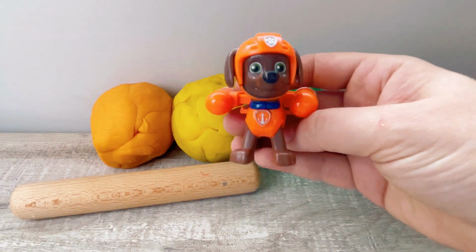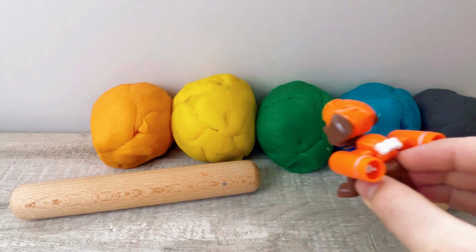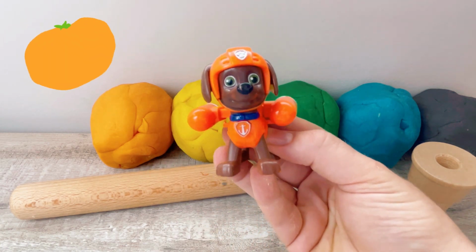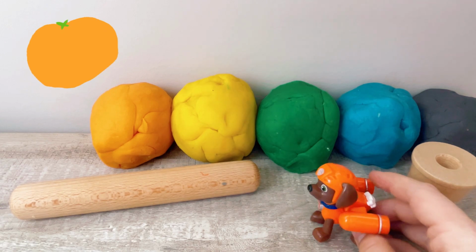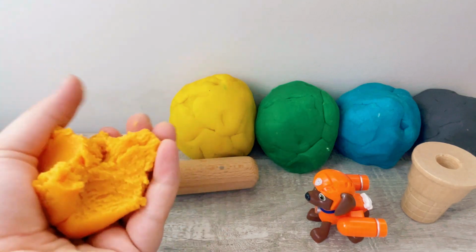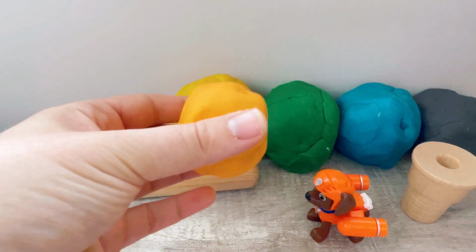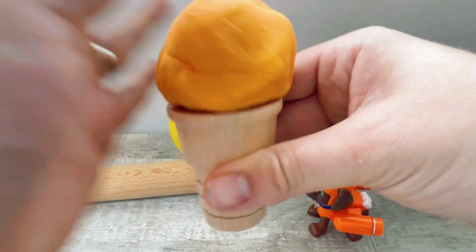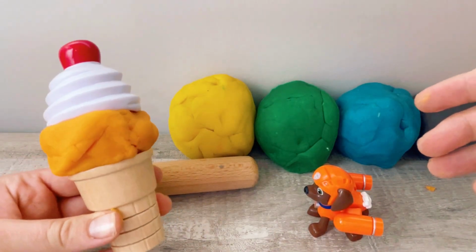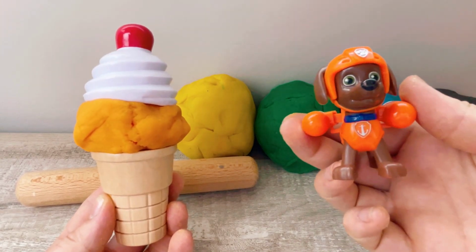Oh, hello friends. I'd like some ice cream too. I pick orange ice cream. So refreshing. Okay, get some. Pop. And let's roll. Oh, yummy. Put it in a cone. Get some whipped cream and cherries. Oh my goodness. That looks so good. Thank you, friends.